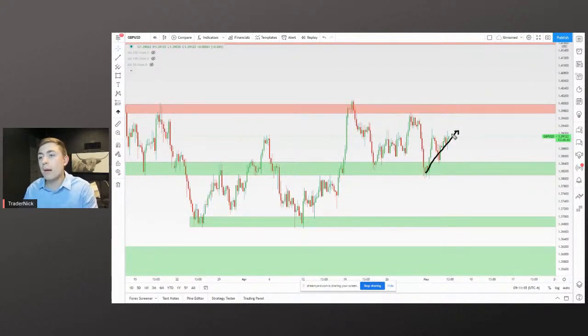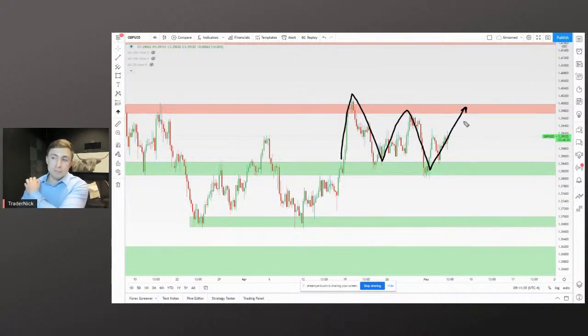I do think that we were probably headed higher, probably headed to this previous high here. Seems like the natural place for price to go after doing one of these, right? Back, forth, back, forth. The natural place for the market to go to me seems like path of least resistance is a move back up to 1.4.